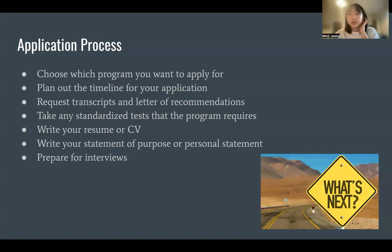Also, you can put why you are interested in the field that you're applying to, like what made you interested in that field. And you can discuss that experience and connect that to your past experiences, and any academic ambitions that you have, and how that program will help you succeed in your academic ambitions, like how that program might help you succeed in your future.